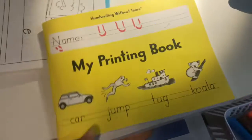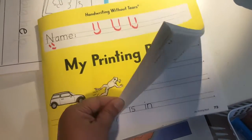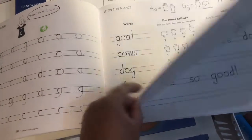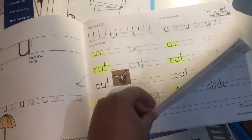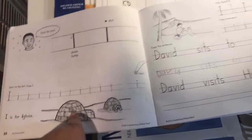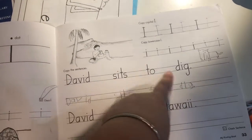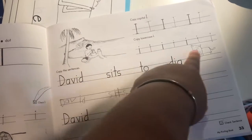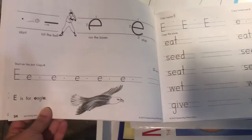Another thing that we are continuing to use is our Handwriting Without Tears. Again, I use this book mainly for practice writing and reinforcing sounds and so forth, not entirely how it's intended, but it's been working really well for us. We did the vowel I today, or the letter I, and then he was able to write this sentence for me and also read it out for me. We've just been using this mainly for practice, and it's been going very well. I also just do this once a week with him, so that's how we've been using this book.